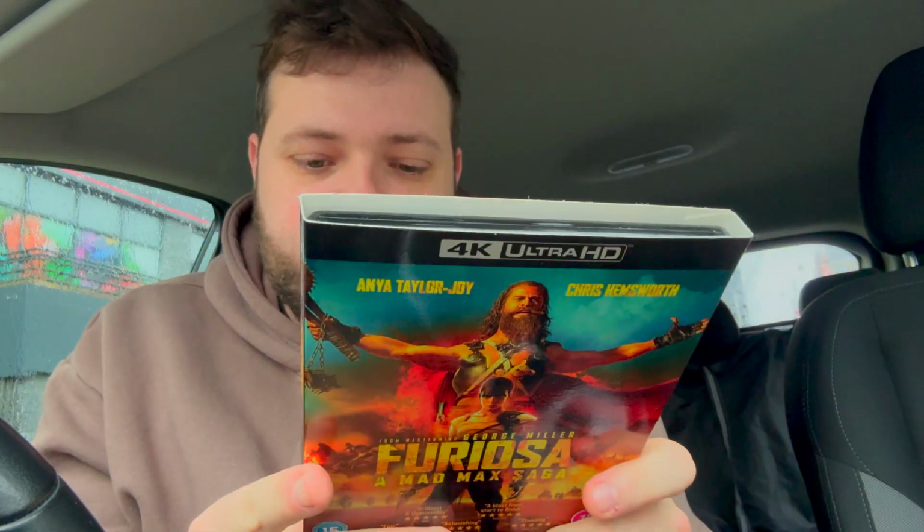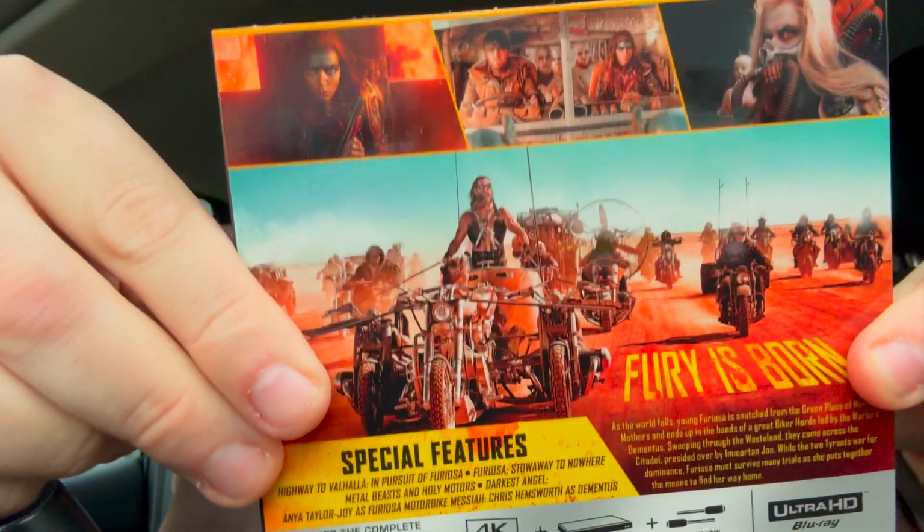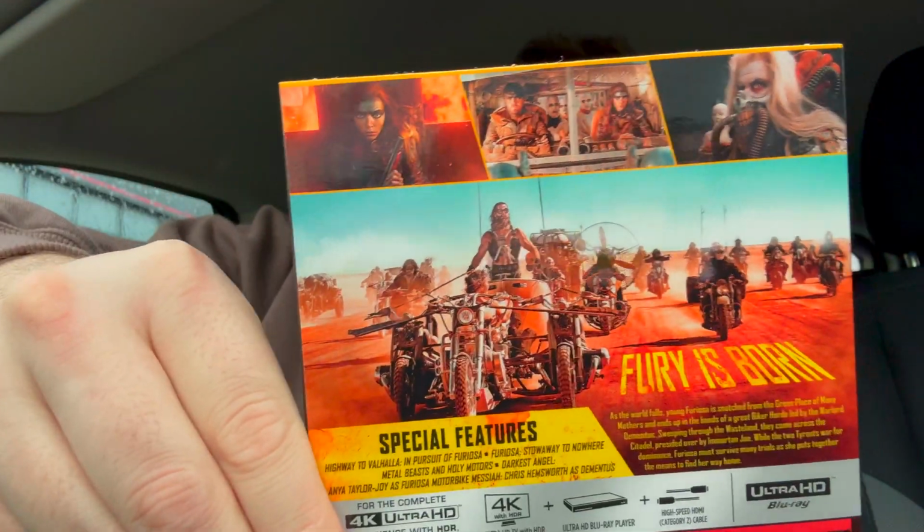So there it is, Furiosa. Have seen this, have reviewed it on the channel. I can't wait to watch this in the room. Dolby Vision, Dolby Atmos as well. There's all your tech specs down the bottom there if you're interested, and then there's some more stuff in the middle. So Furiosa, not a new release of course, but one that I really want in my collection. So that's the first pickup of the day done.